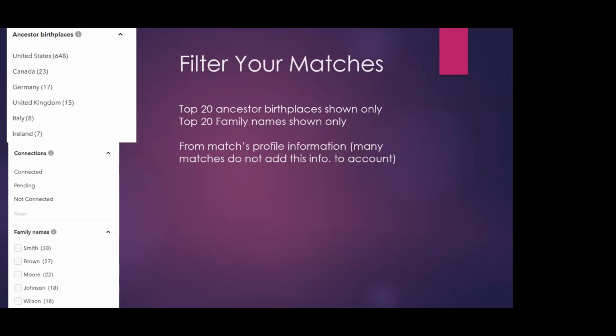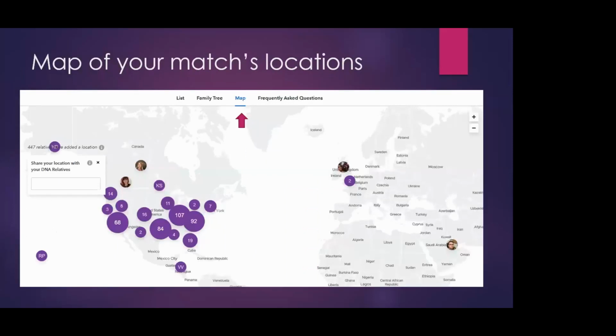You can also filter by family names. Again, people can enter their family names on their profile page so that other people can see what names they have in their family. And it's showing me the top 20 family names that my matches have listed. And then you can filter by connections, whether you're connected with the DNA match or not. So those are filters, and it's just different ways of getting at the matches without just paging through them page by page. There's also a map of your matches' locations.